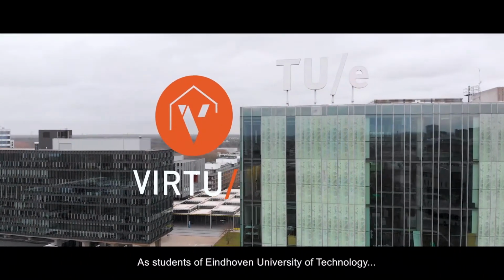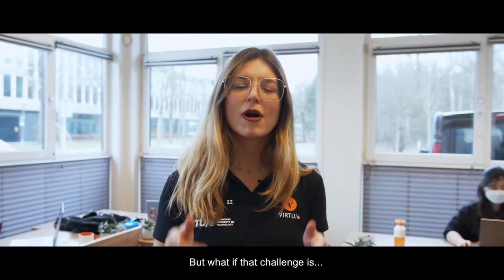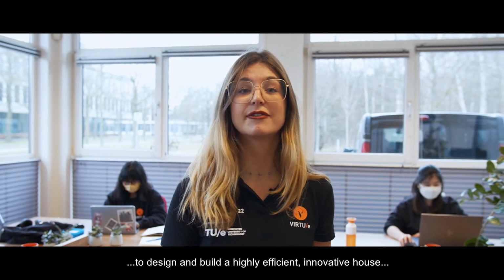As students of Eindhoven University of Technology, we love having a challenge. But what if that challenge is to design and build a highly efficient, innovative house powered by solar energy? Where do you start? Well, actually, right here.